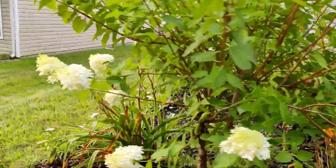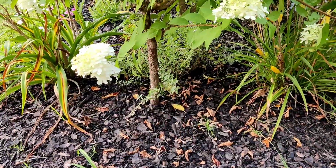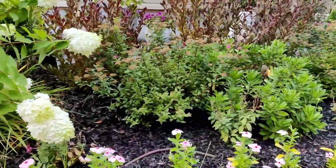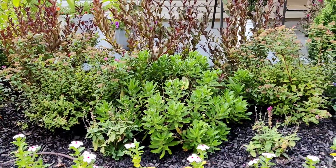I forgot to show you guys the daylily on this side. It has already done blooming for the year. And then back behind that is just some lavender. I really need to come in here and clean up this bed, you guys. I probably will do that sometime next week. But yeah, unfortunately not in time for the video, but this is real life gardening, you guys.